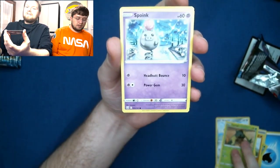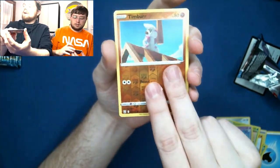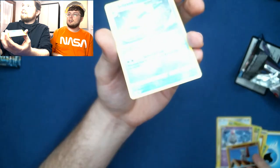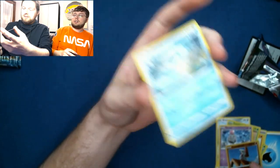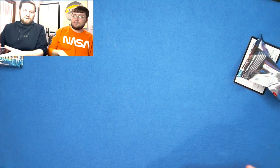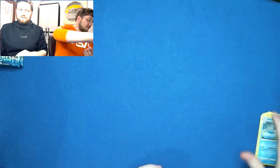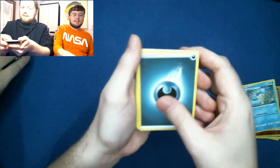So, Cacnea, Boink, I guess. Okay, so a reverse holo Timburr. And then the rare is a non-holographic Jellicent. Unfortunate. All right. Ryan, go ahead and jump. Oh, my bad. And throw yourself on the ground. All right, next pack, speed run.